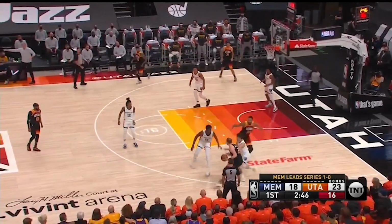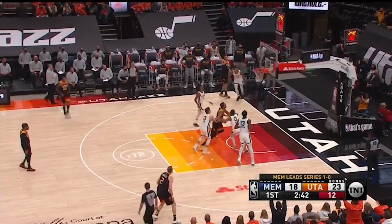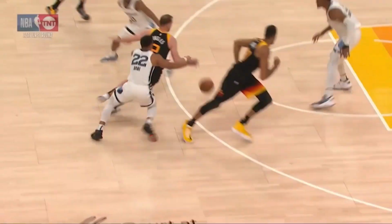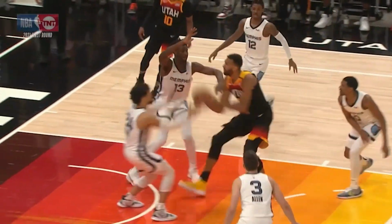If the Grizzlies continue to let the ball handlers use the ball screen, they won't be able to get enough stops to then allow the wondrous Ja Morant offense to win them the game. Keep your eyes open for the roll man in Game 3, because I know it'll be the key to the Jazz's fortunes in this series and beyond.